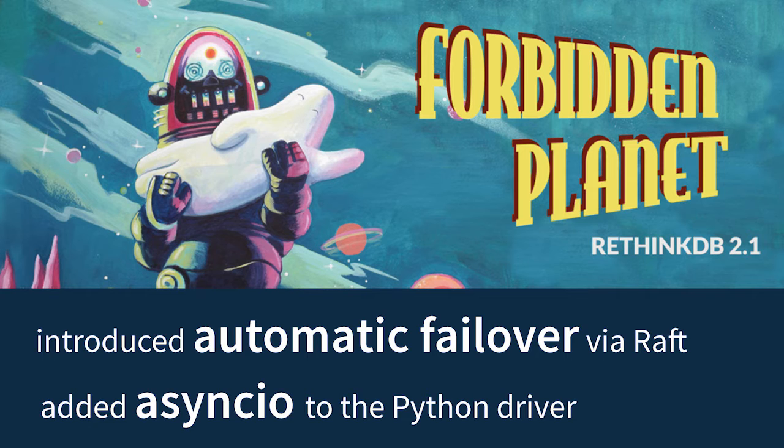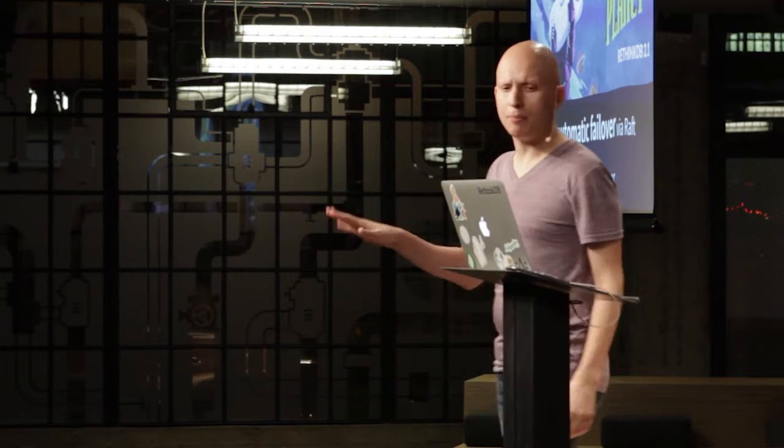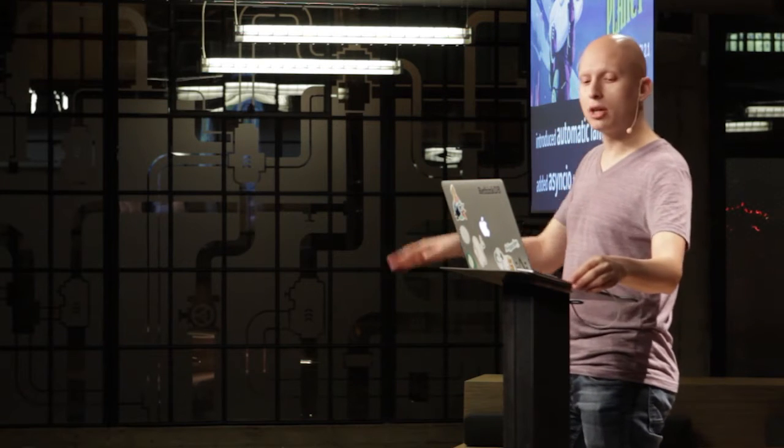And 2.1 was a very interesting release because it took us roughly 10 plus months, or maybe over a year of development to actually be able to ship this. The reason is that 2.1 was probably the biggest release we'd ever had in terms of a rewrite, because we took the entire clustering engine and rebuilt it to introduce automatic failover.